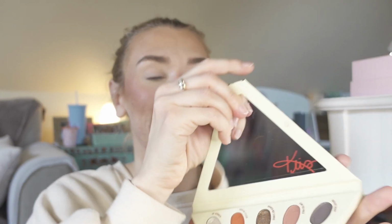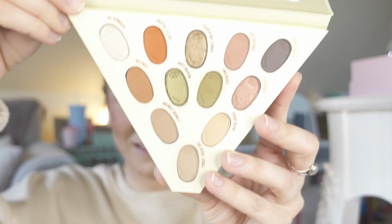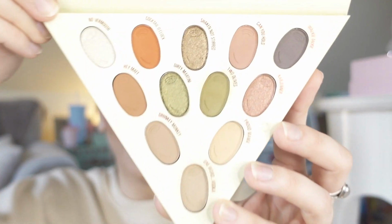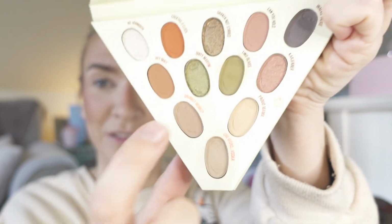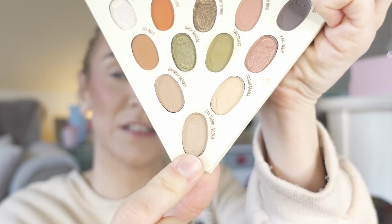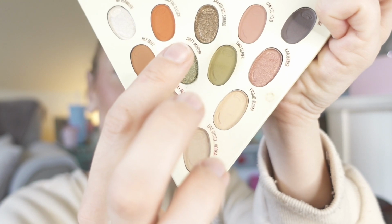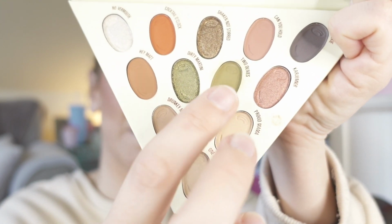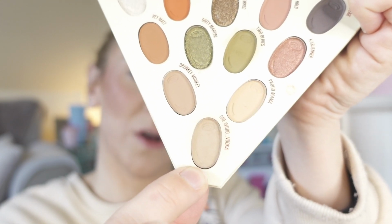And then when you open it, I used it for the first time yesterday and it's so pretty. When you open it, the little pans are olives. They're so adorable. So I used these two like actual olive shades, and then this more kind of transition shade. So this one is Dirty Martini, the shimmery one that I use, and then the matte one is called Two Olives, and then this one down here is called One Word Vodka.